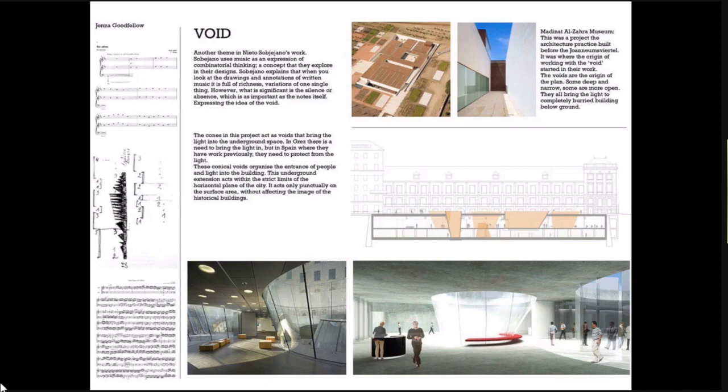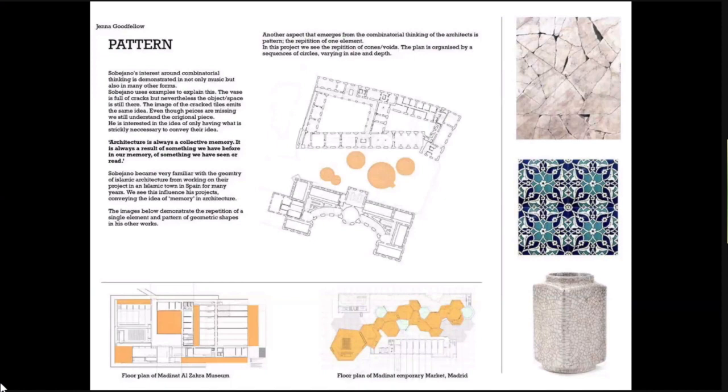spaces below. The firm are also interested in pattern and repetitions of a single element. Here it is the repetition of the cone or the void. Sobejano is interested in only having what is strictly necessary to convey their idea. The Chinese vase explains this. Although full of cracks, the space is still there and the object can still be recognized.